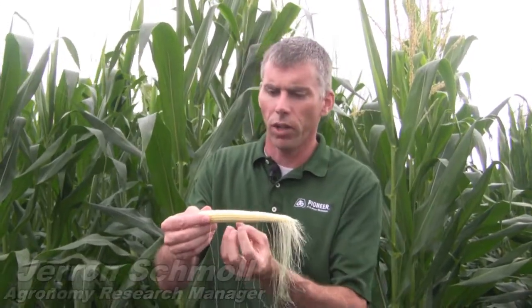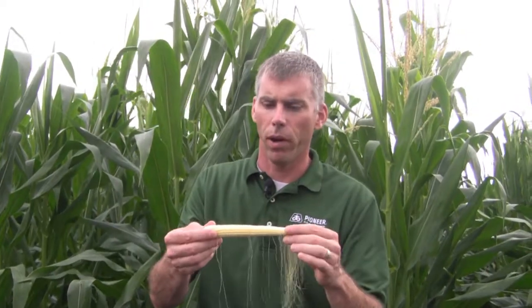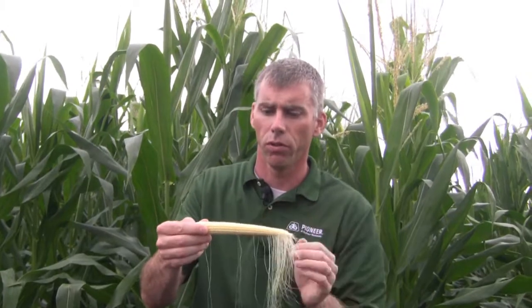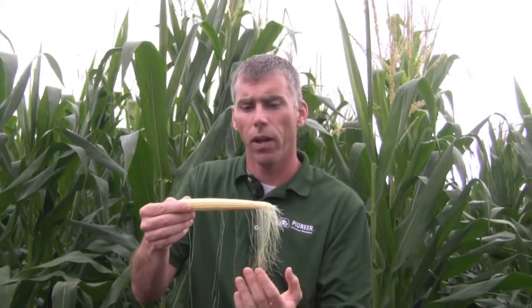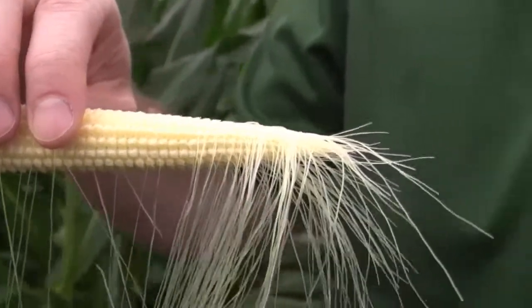If you gently pull back the husks around an ear, you can take a look and see what pollination progress is. The silks will drop off of an ear after each one of these individual kernels is pollinated, and the kernels that have not pollinated, the silks will remain attached. So you can see we've just about finished pollinating this particular ear.